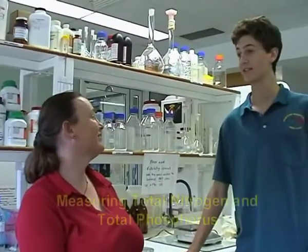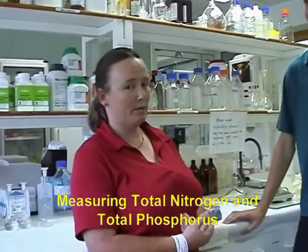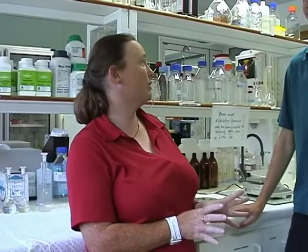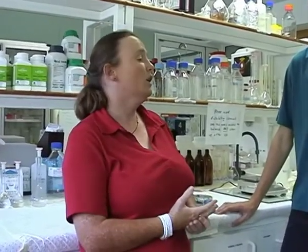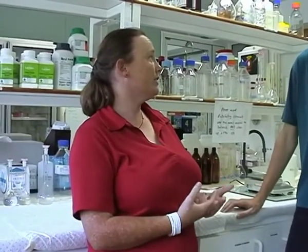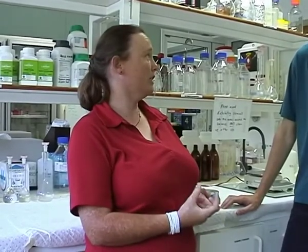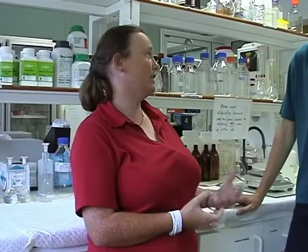And how do we measure the total nitrogen and total phosphorus? Well, we take the water sample and we digest it with acid at high temperature, which breaks down all the chemical bonds. And then we run it through our flow injection analyzer, which basically introduces the reagents that make a colour reaction, which we then measure on a photometer, and then we compare that reading with the known standards.